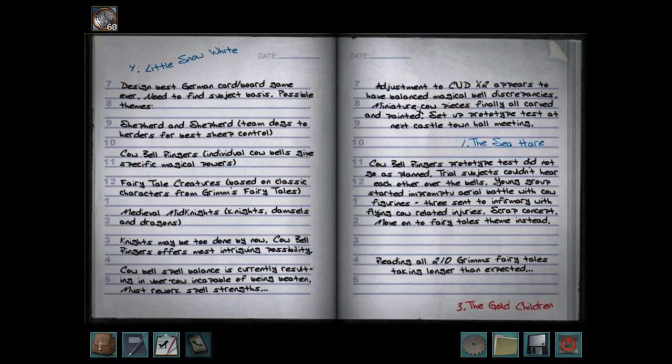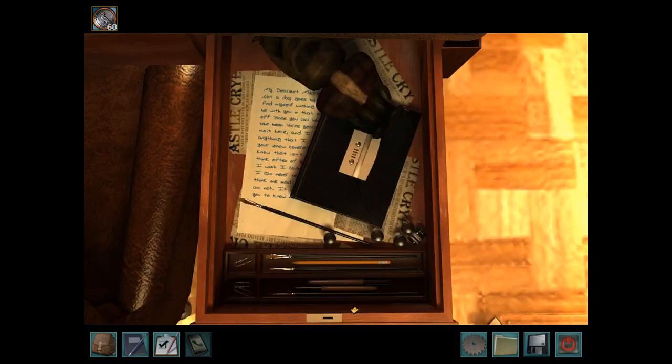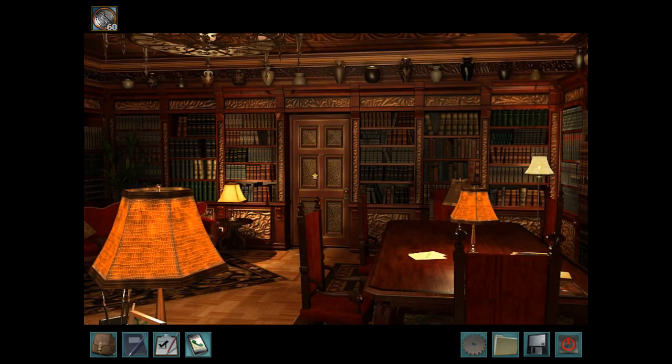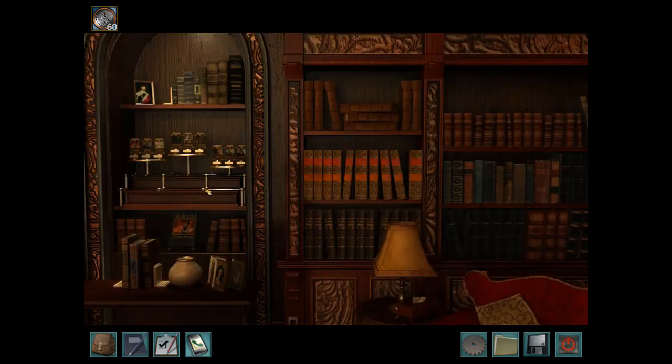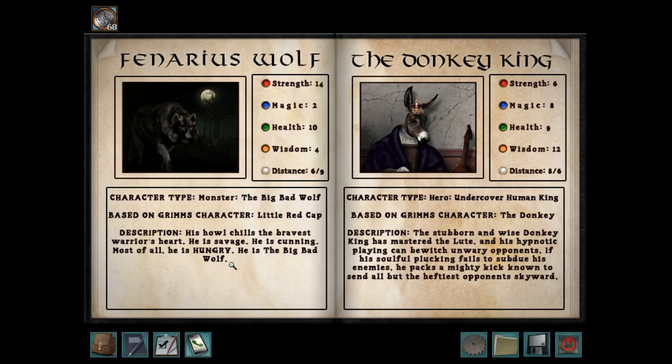So this is all of his notes for writing the board game. Or coming up with a board game, and then this is the names he was trying to come up with for the game. We don't really have time to read them because he will come back and he will catch us. So if we go over here to the raid game guide, we need to find the heroes and everything that they are from. So Little Snow White, he's the big bad wolf. The Donkey King was written in green, and his green number is 9. So we need to put down 9 in the 5th spot.